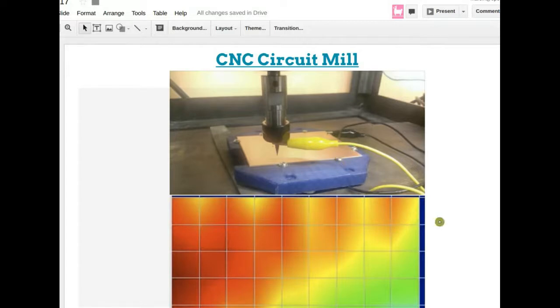Just like we have a leveling mechanism within a 3D printer, you need to do the same for the circuit maker so you're exactly on the surface of what you're milling. So he's getting maps, finally got the software to work to get out working height maps, so that the height can be corrected, adjusted during the actual milling process. So that's great work, and that's exciting.